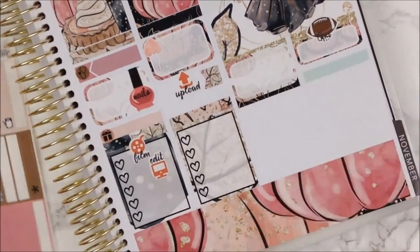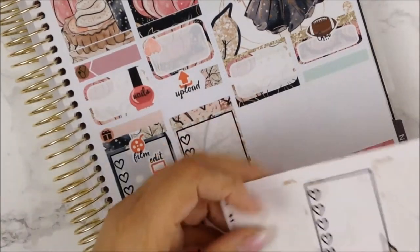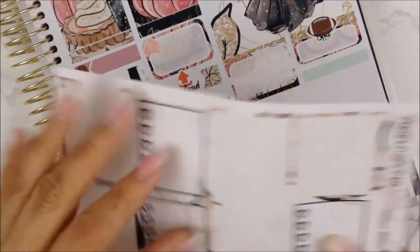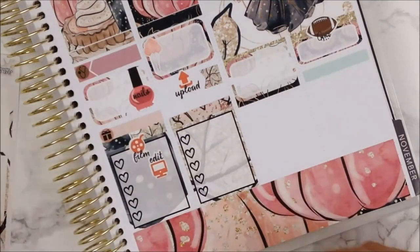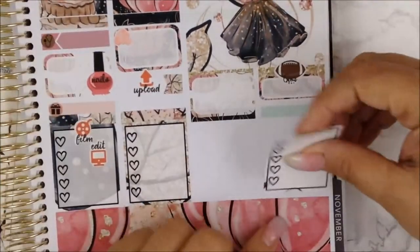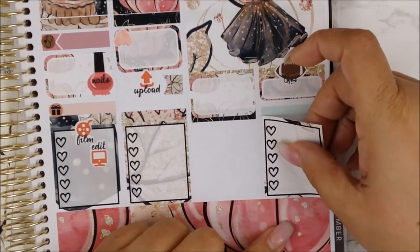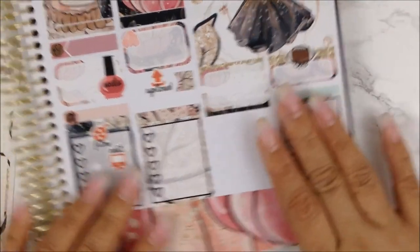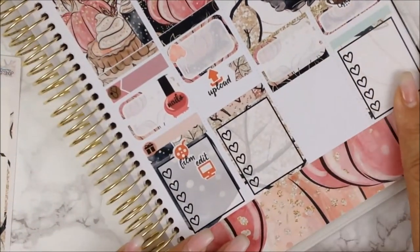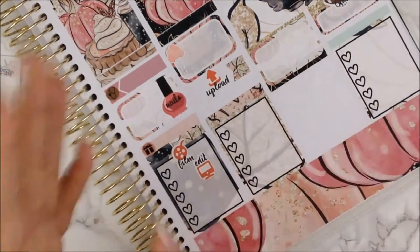Well, since I used to make my own for my Happy Planner, I just found a site that gave all the measurements for the Erin Condren and for the Happy Planner, and I did it. And the next part of that was what program to use. So I guess it was all together.